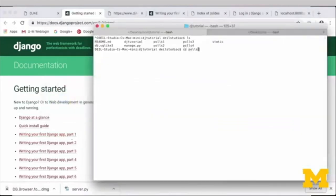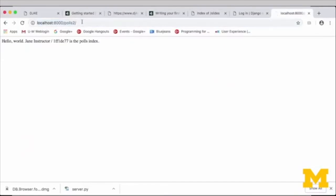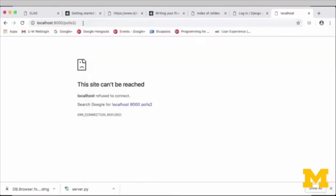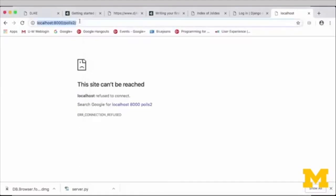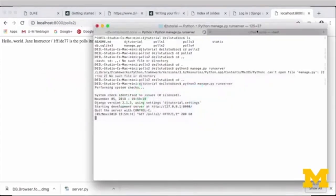So if I go into polls 2, this is a little application. It doesn't do much. Right now it just prints out, hello. Oh, I got to start the server. Hang on. Manage. Oops. CD dot dot. Oops. So I have the server running. Oh, I got to go up a directory. Now it's running. Okay, so this is a little application that is only at the second step of the tutorial, and the only thing that it does is print something out. And as such, it's not a very sophisticated application.